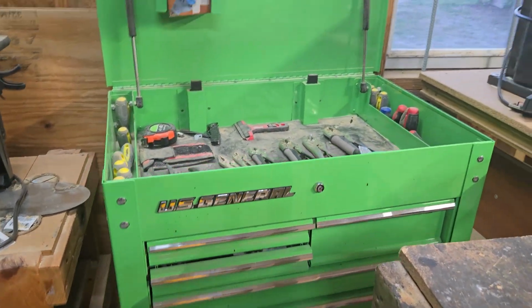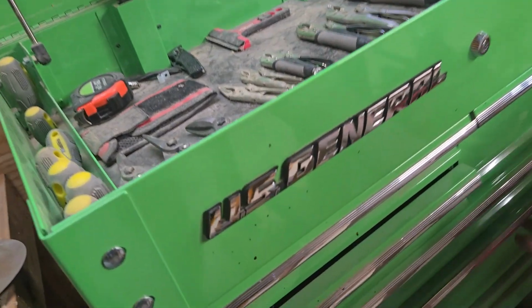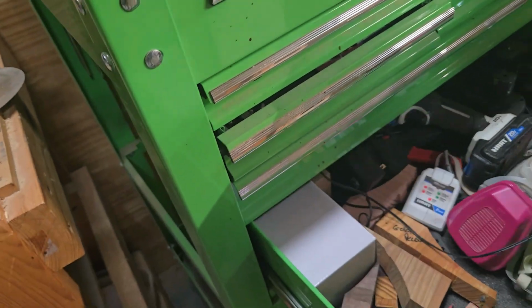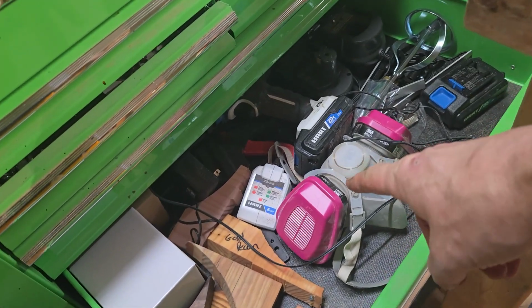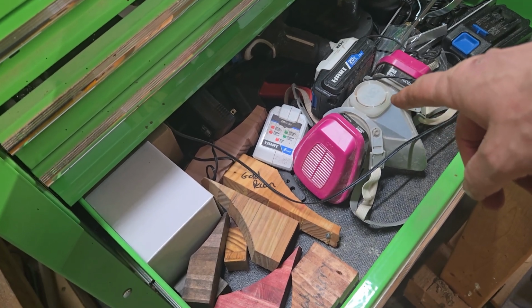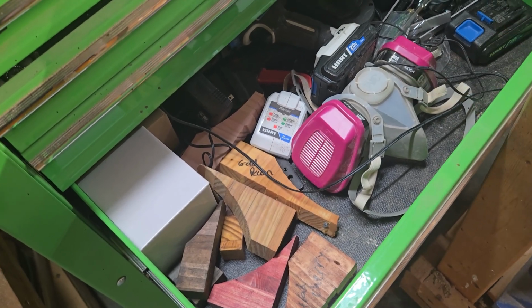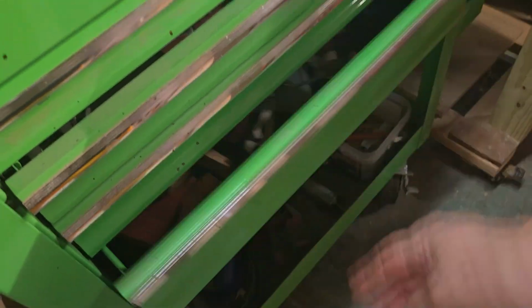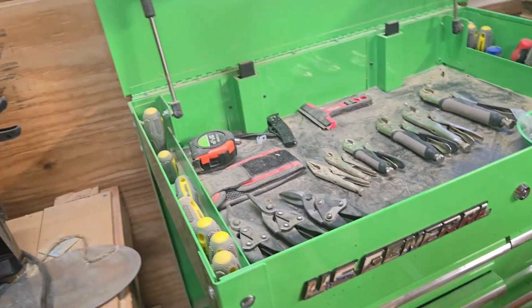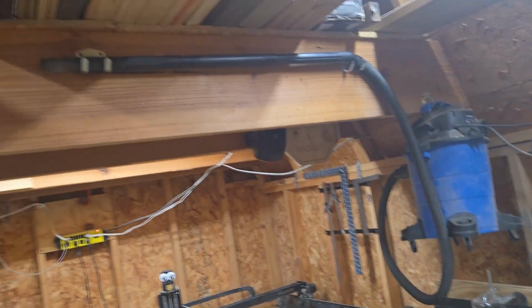my green toolbox with every other small thing that's important for crafting, as well as this drawer has my breather, which is invaluable. I create so much sawdust and chemicals in the air that I need that to breathe when I'm doing my projects. Safety first. Router table, now look at this.